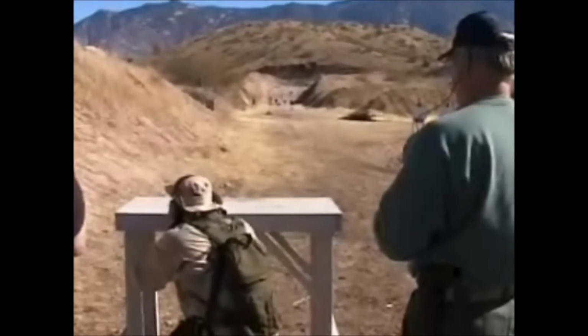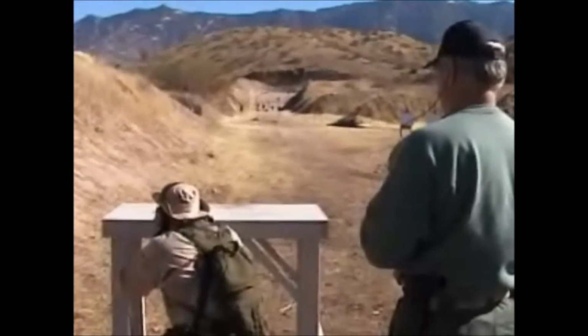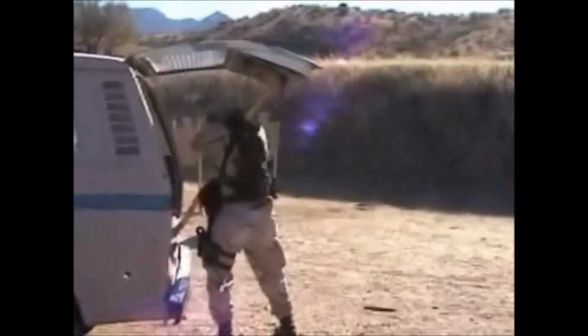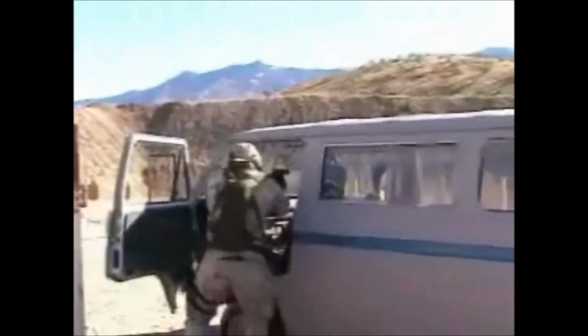Participants, I still shot 49. That's pretty good. I didn't think that was bad. I was disappointed I shot 5 hot. This particular 3-gun match had a rifle stage, a pistol stage, and a shotgun stage. This is the pistol-only stage portion of the event.